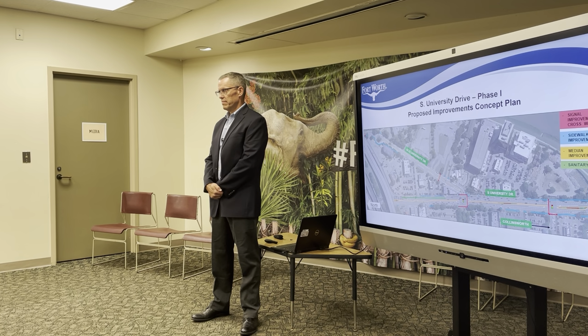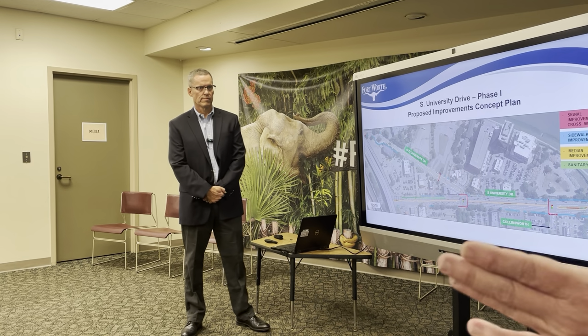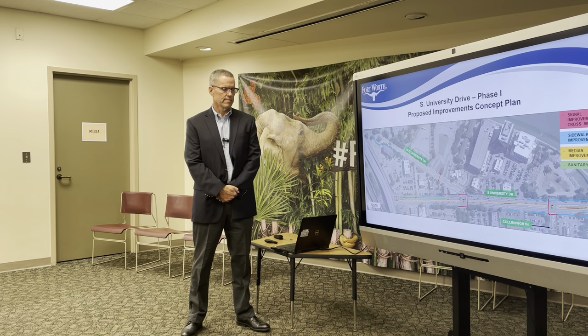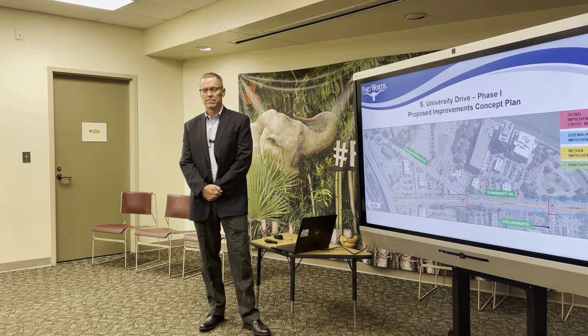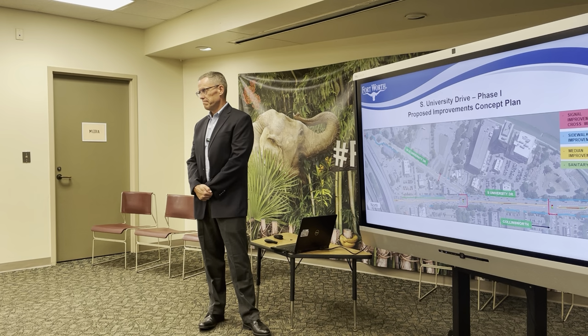So I want to emphasize this. This is not a capacity increasing project. This is a safety improvement project. I'm sure it's a capacity decreasing project. I understand it's a very difficult situation. Very challenging. There's no room for us to grow another lane. That's the challenge. I don't think we want another lane. But the capacity of the road is a real problem.